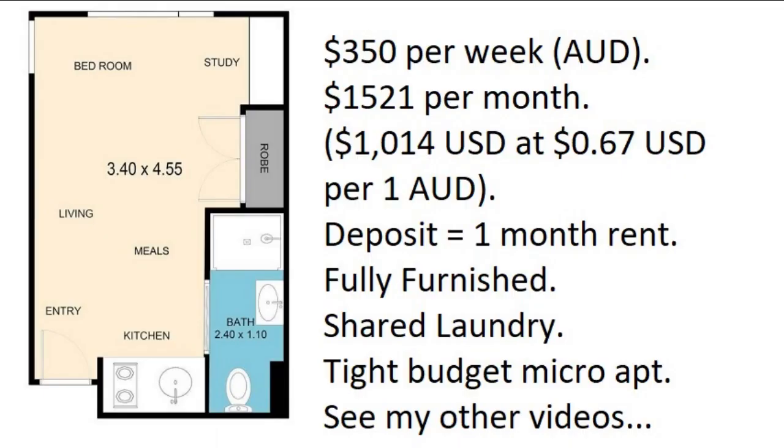Here's a summary of all the numbers you'll need to know. So the rent is $350 per week, Australian dollars. And this is very typical of a micro studio apartment, fully furnished. This equates to $1,521 per month. So you need to multiply 350 by 52 and then divide by 12. So that figures a little bit more than 4 weeks. And translated into US dollars, just over $1,000 at the current exchange rate.